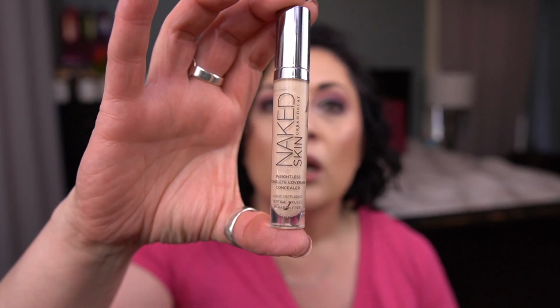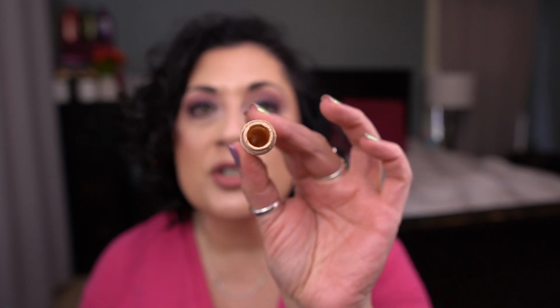It didn't wow me. I have one concealer. This is a very old concealer from Urban Decay, the Naked Skin Weightless Complete Coverage Concealer in the shade Fair Neutral. This is old. I did take out the stopper, and as you can see, it's all finished. I scraped as much of it as I could. I'm just glad this is done. So another concealer out of my collection. Yay.